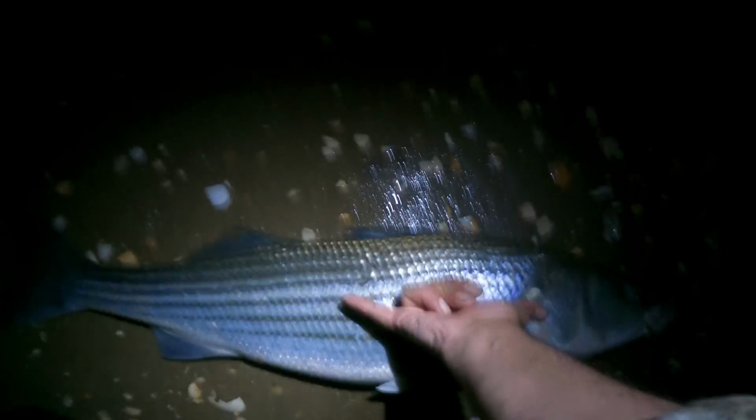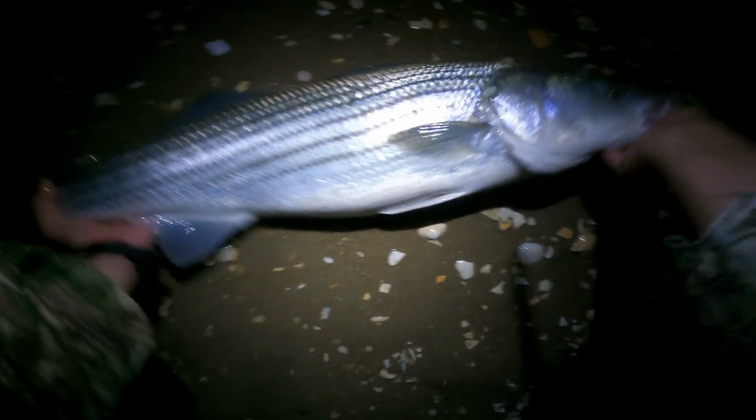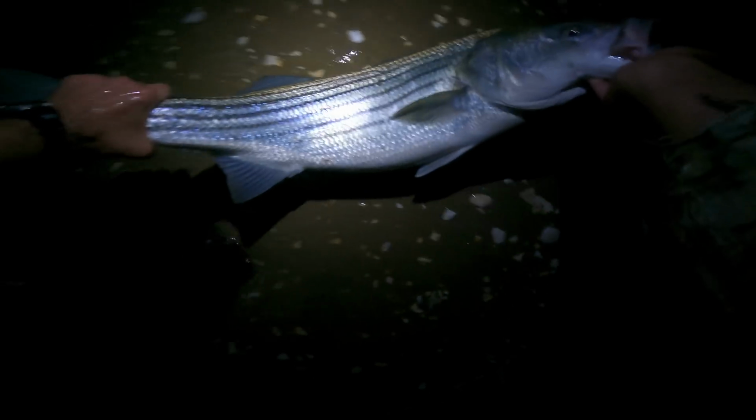Now I'm going to measure him. I don't think I did the other guy. Let's get an idea. See, he's about half the size of the other guy. 16, 24, 32, and plus 8, 40-inch. 40-inch fish. Oh, that's a good fish. Wow.